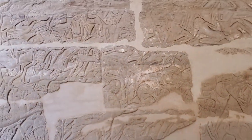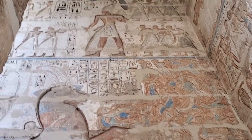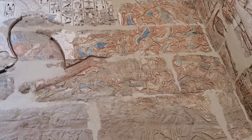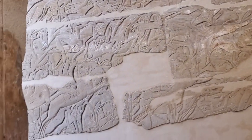And here, all the enemies of Egypt were killed by Ramses. So you're seeing them, they all split all over the place and all of them dropped dead, as you can see.